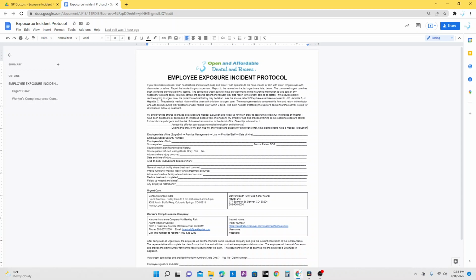Now, when you go to urgent care, there's a protocol as far as what you should do. First of all, you need to, as quickly as possible, identify the source patient. If the source patient is still in the office, you should approach the source patient and say, hey, we had an exposure incident and you are a source patient. Would it be okay if you go to urgent care with us, so that we can evaluate your blood, maybe get blood drawn so that we can evaluate exactly what your pathogen status is right now, okay?